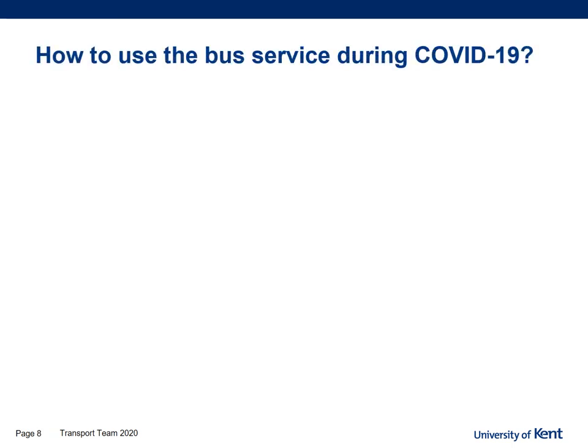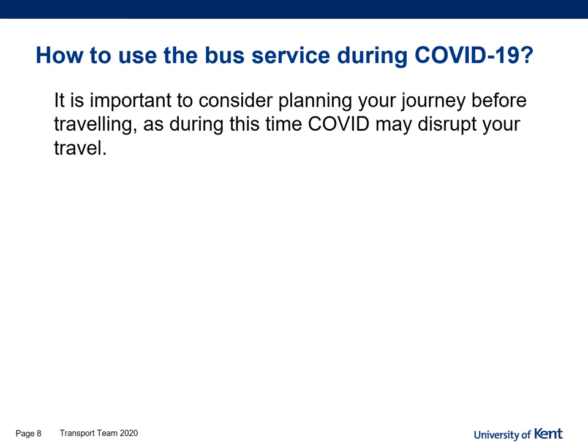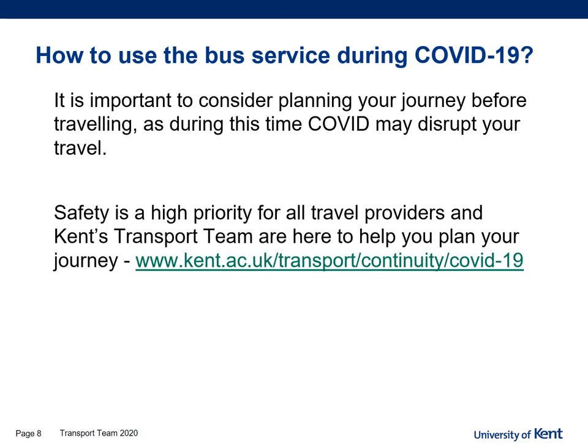Having given you a quick overview on the local bus services here at Canterbury Campus, do visit our transport web pages to find out more on how to plan your journey and keep updated with travel news. It is important to consider planning your journey before travelling, as during this time, COVID may disrupt your travel. Safety is a high priority for all travel providers, and Kent's transport team are here to help you plan your journey.